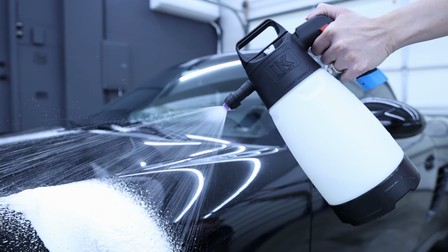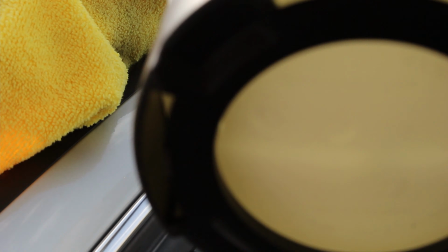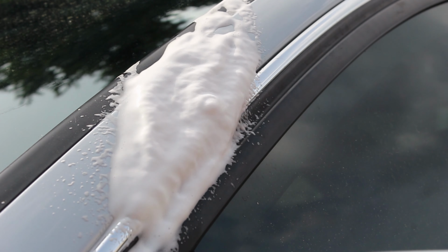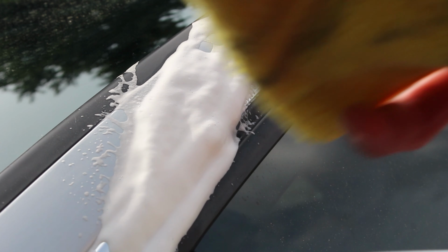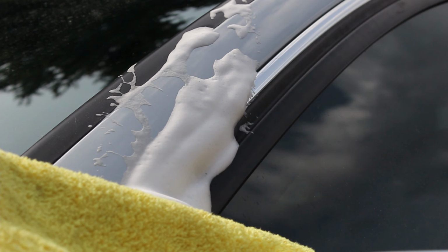So this is method 2. Method 2 is like the better of the 2 methods, obviously. The third method we'll talk about in a second. But method 2 is using an IK foamer. So obviously there was a bird poop on this car, and I sprayed it with an IK foamer, which was filled with car soap and water.